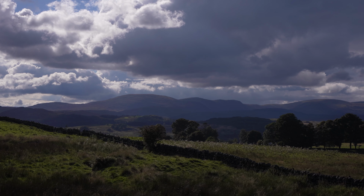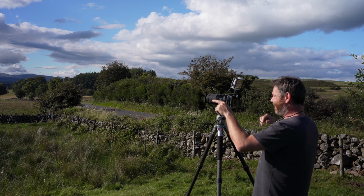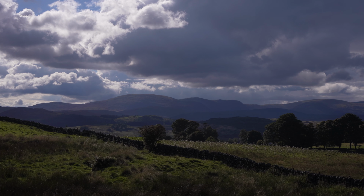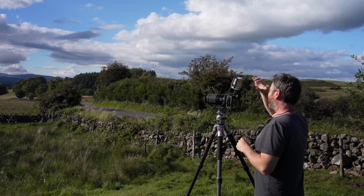Right guys, so just on our way back down now, we're heading away from Loch Ken. There's some beautiful mountains over in the distance there, well, hills probably, but as you can see, there's lots of trees off in the distance there. I'll make sure you can see for a start. I'll press record on here.